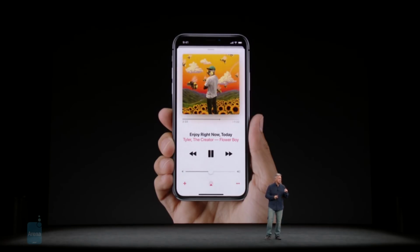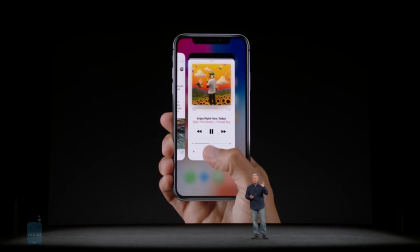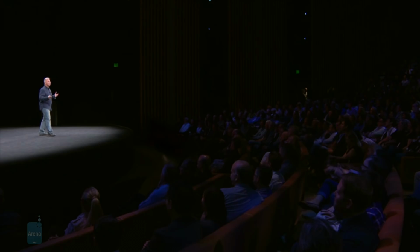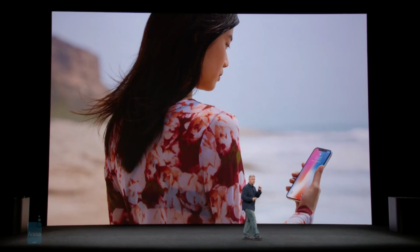The same fluid gesture also works for multitasking. So if you're in an app and you want to multitask, you just swipe up from the bottom, you pause for a split second, and you're in multitasking. You can now press the side button in, which has been made larger. Once you press it in, you can just talk to Siri. Your iPhone is locked until you look at it and it recognizes you. We call this Face ID.